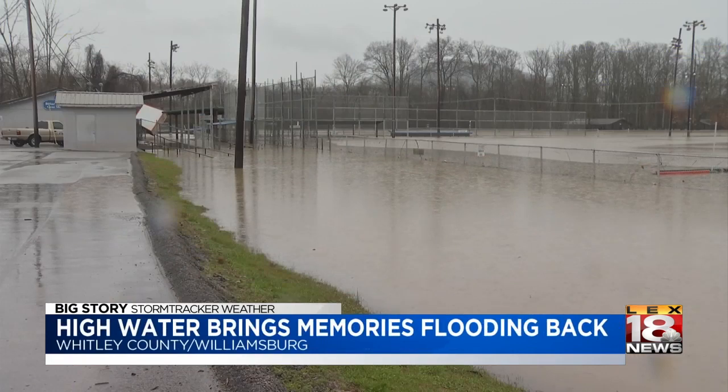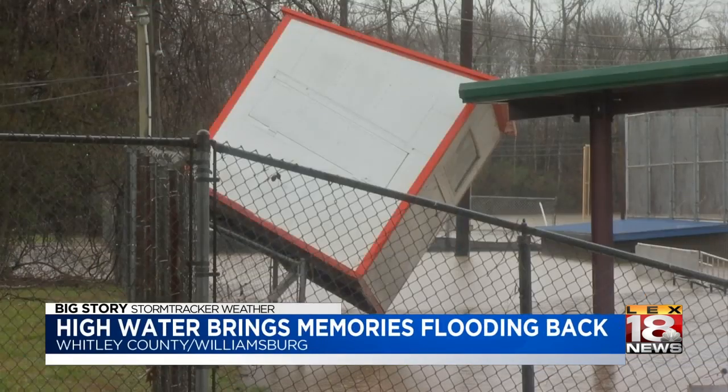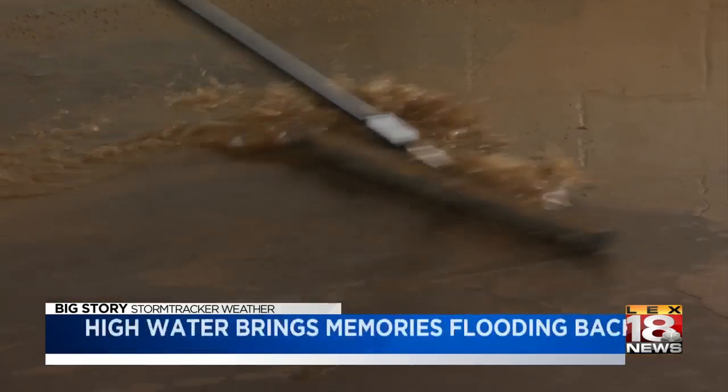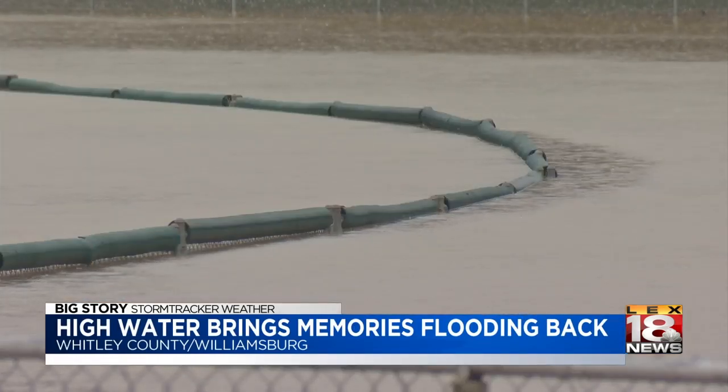Just down the hill from his office, high water sits on baseball fields at Briar Creek Park. As you can see behind me, we've got a building that's floated up, and we got to figure out how to get it down, and picnic tables all over the place, and just a lot of cleanup to do. The cleanup is just beginning in some areas as water reached levels not seen in decades.